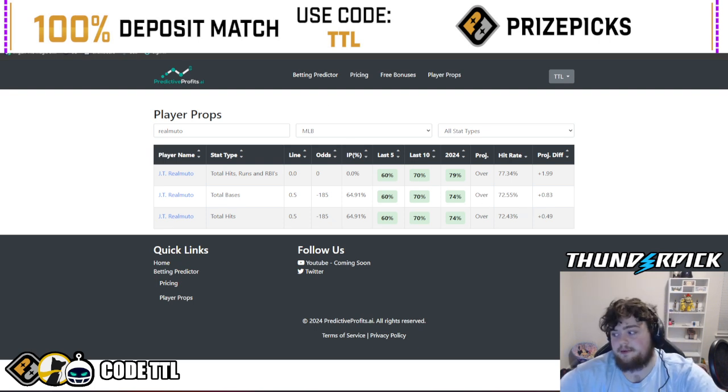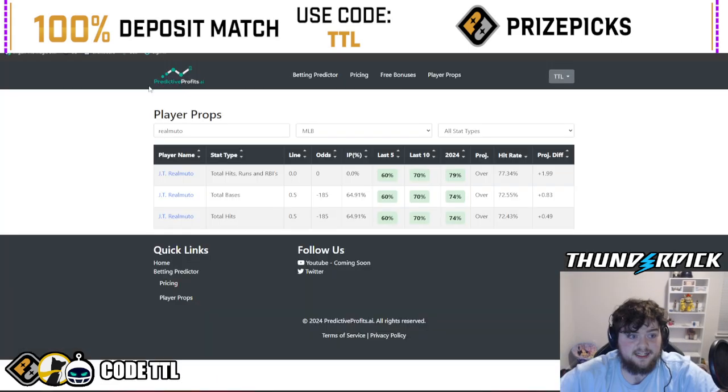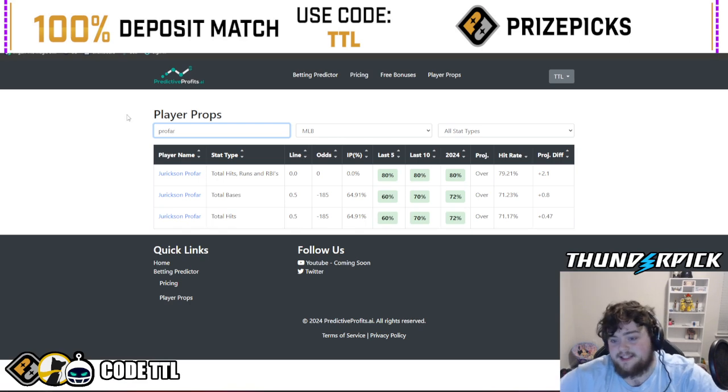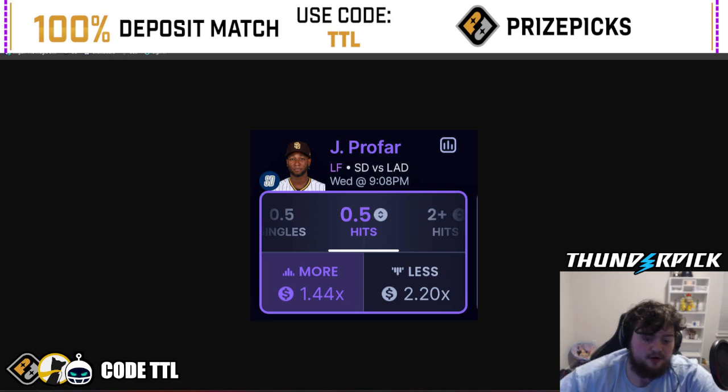And our fourth play of the day is going to be Profar over 0.5 hits as well. This one's a 1.44x, which is an implied probability of 69%. And we can take a look. We can see it's a 71.23% or a 71.17%, whichever one you want to calculate into, to go over the 0.5 total hits. That's a plus 0.047 projected difference right there. And we can see he's going over this in 72% of games this season, 7 of his last 10, and in 3 of his last 5. I'm loving this matchup for him today to get a hit. And let's go ahead and lock in Profar over 0.5 hits.